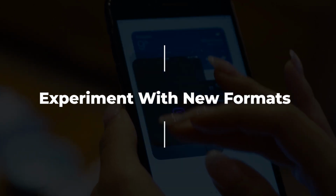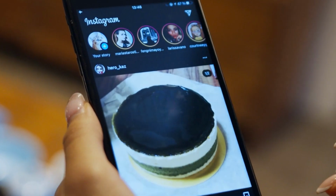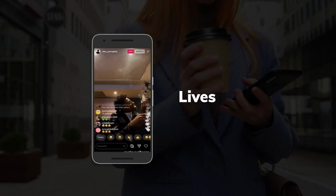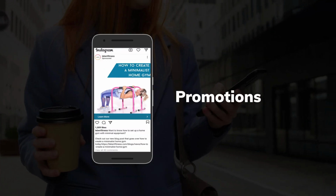Experiment with new formats. Adjust your efforts with insights. So building strong brand visibility and engagement is how you are most likely able to succeed with your business through Instagram. By using various advertising formats, you can showcase your business from many angles that connect with the industry and communities. Some include post feed, stories, lives, reels, and promotions.